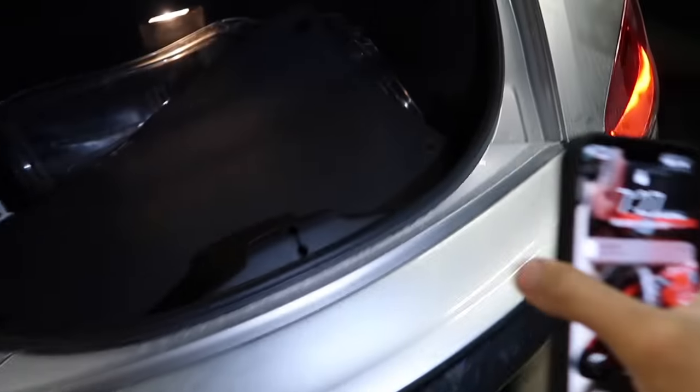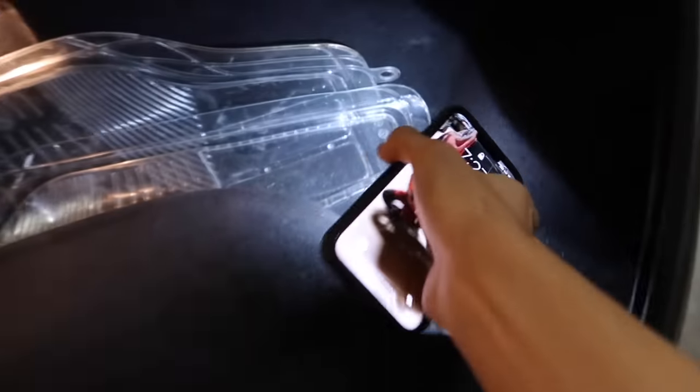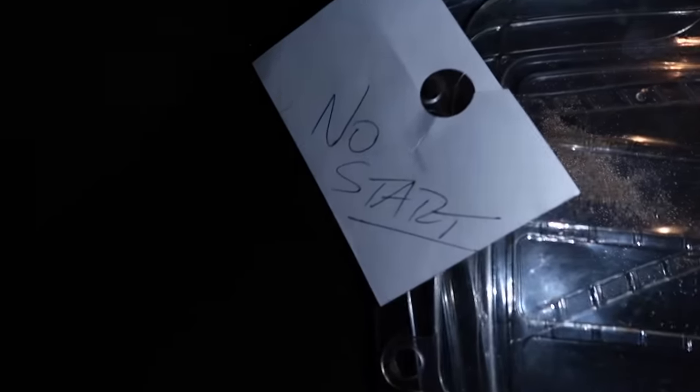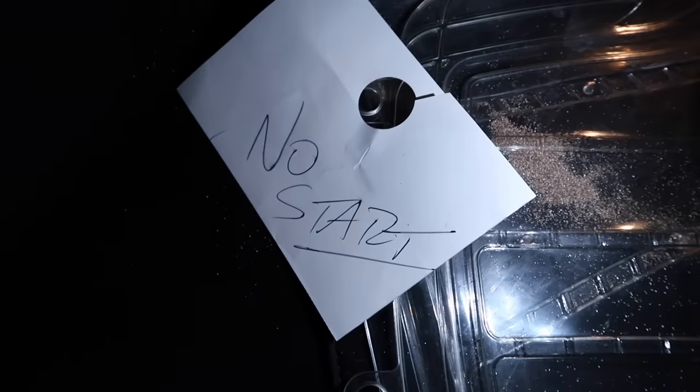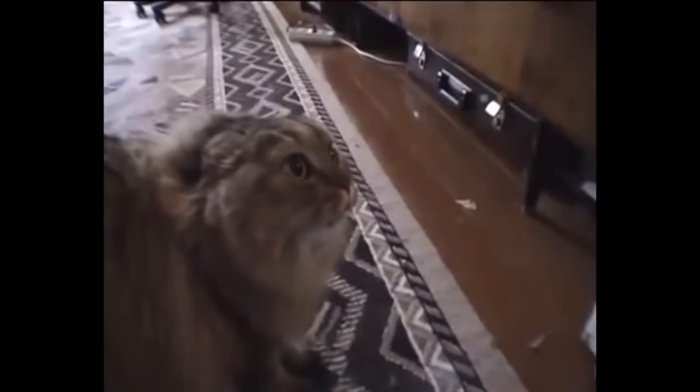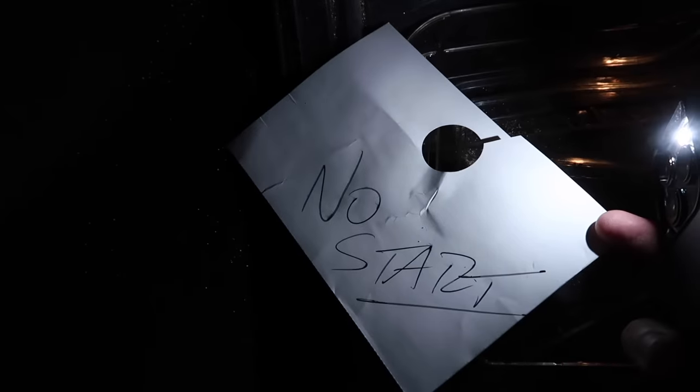All right, let's check the back. Oh, good. Do we have the floor mats? Because they're missing inside. Well, we got one here. Oh, we got the other one too. All right, that's nice. Oh, shoot. No, no, no, no. What? There's a note that was left in here.